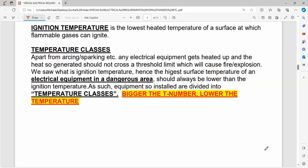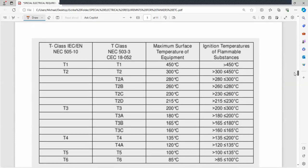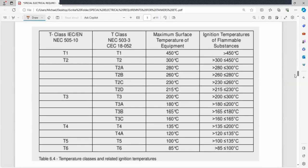So if you're taking a screenshot, we'll go forward. Okay, so let's see these temperature classes here. Very important table, gentlemen. Because in the orals, they can ask you something like this.